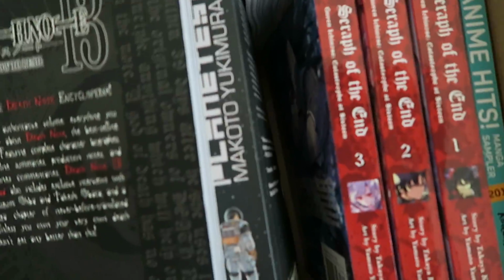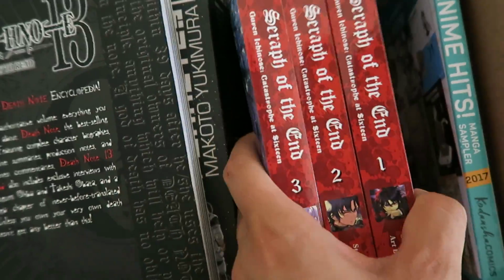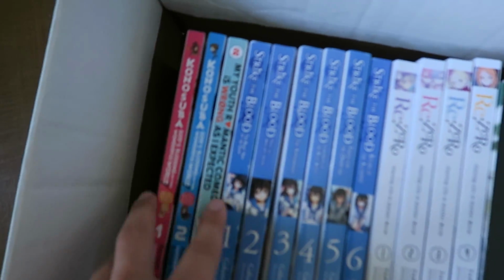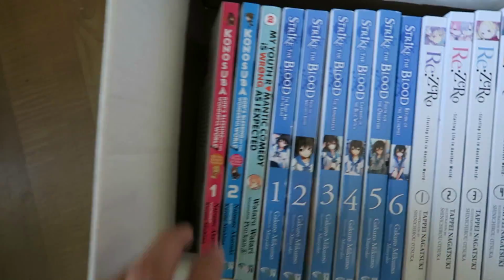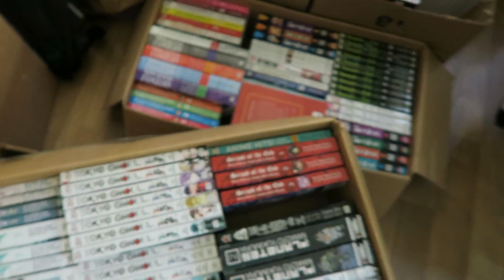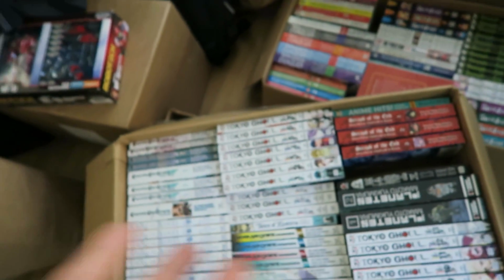And then I pretty much have like 2 boxes of light novels starting here. I put these here because they just fit nicely. The Seraph of the End light novels. And then we have these 3 right here of Tokyo Ghoul light novels. Here are some of the light novels I got, you know, Strike the Blood, Re:Zero, stuff like that. The rest of them are actually all packed away in my luggage because I filled an entire luggage container, an entire one with books, because I was like, how the heck else am I going to bring this home?